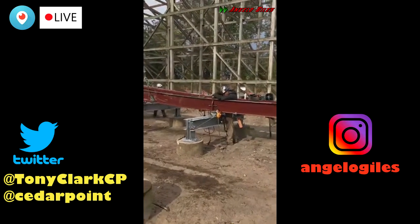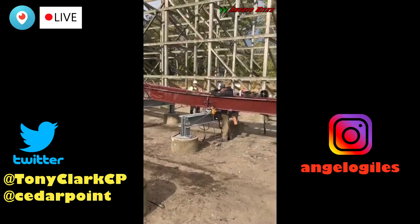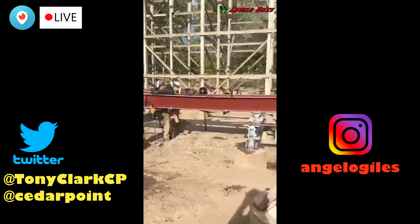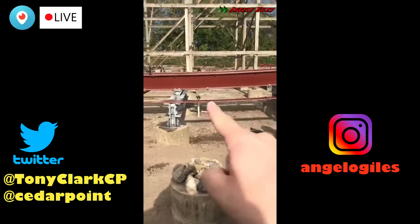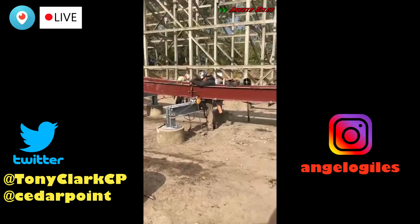Smoothing out the joints. We do these on other coasters like Valraven, Gatekeeper. You smooth out that portion where the two metal pieces meet, and then there's a metal piece right here that's going to go between the two to create a nice smooth surface for the trains to roll over.